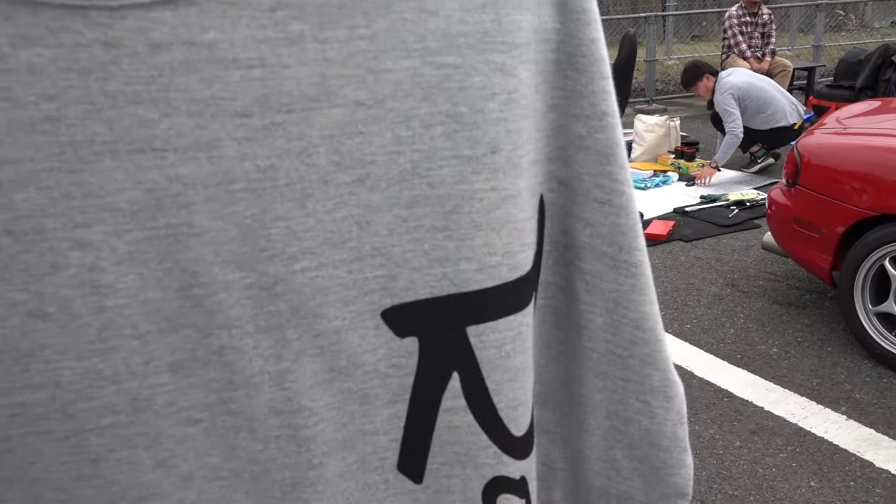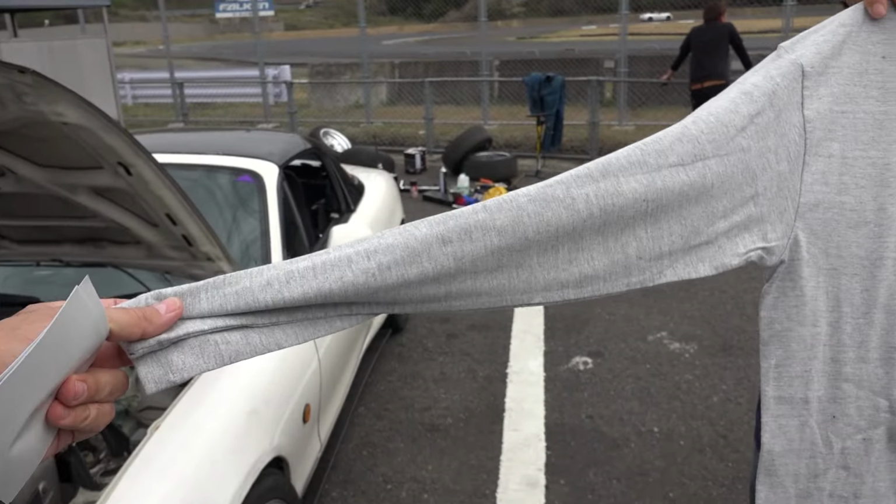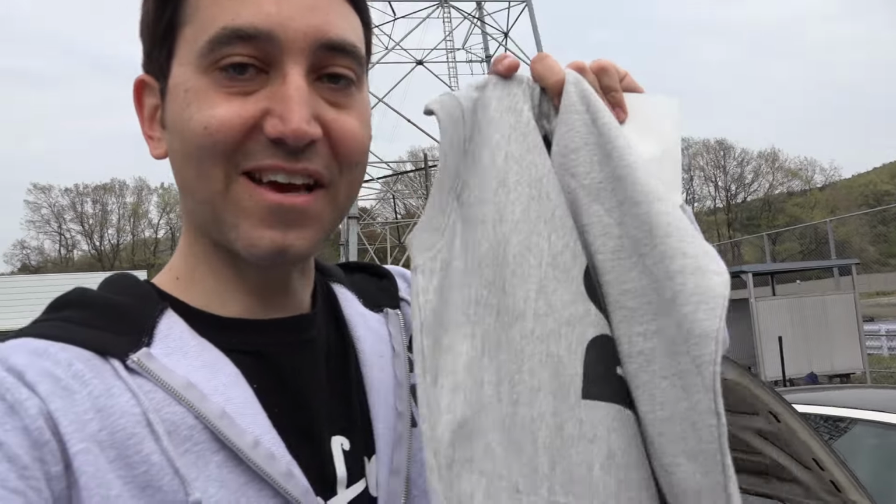Nice. And here's the best part. It's long sleeve, so you can wear it at the track. Thank you. There we go. I'm going to go back to the car now.